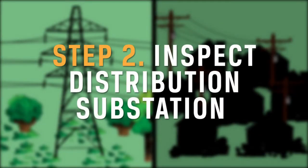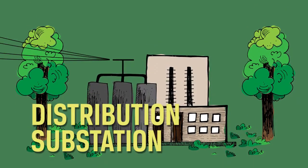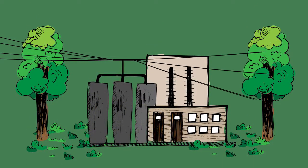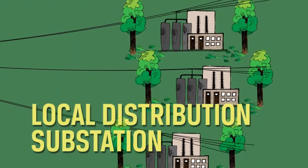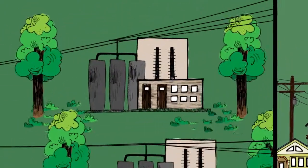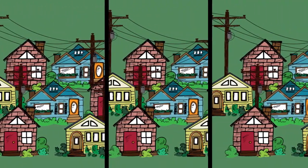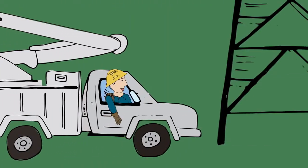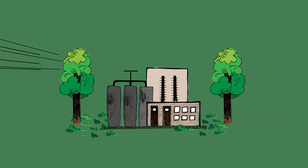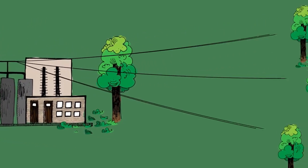Step 2. Inspect distribution substation. Distribution substations receive high-voltage power from transmission lines, then disperse that power at a lower voltage to the co-op's main distribution lines. Depending on your electric co-op's service territory, distribution substations can serve either hundreds or thousands of members. When a major power outage occurs, the co-op's line crews inspect the substation to determine if the problem stems from the transmission lines feeding into the substation itself, or if the problem is further down the line.